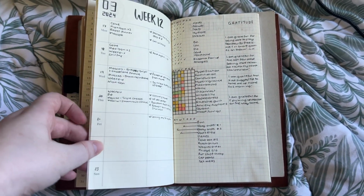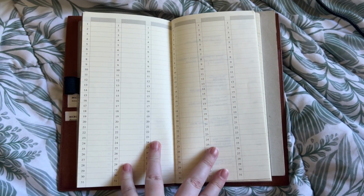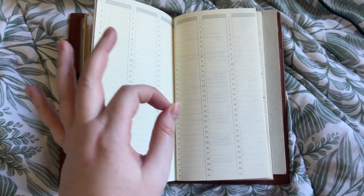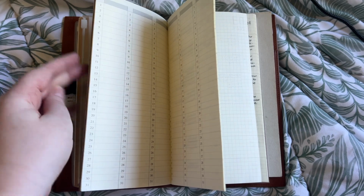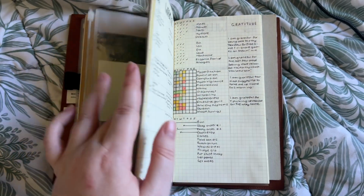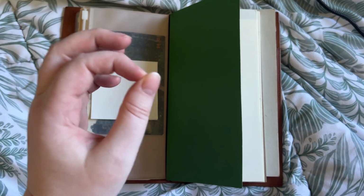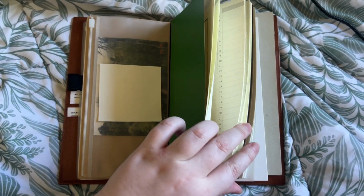So yeah, I like that idea. Or maybe I could have a spending tracker, but maybe just for stationery spending, because I'm trying not to spend as much on stuff. Or maybe not just stationery, just miscellaneous spending and stuff like that. But yeah, I'm really enjoying this book so far. I've still got to decorate it. I love that it's green, because green is my color. And yeah, so there's that.